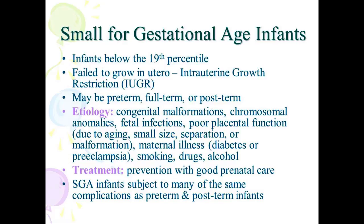So the treatment here is to prevent it from happening by having this mom followed with good prenatal routine care. SGA infants are subject to many of those same complications as we saw in our preterm infants and the post-term infants, specifically the hypoglycemia.